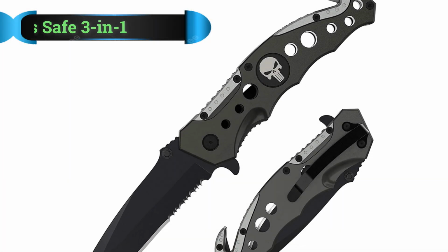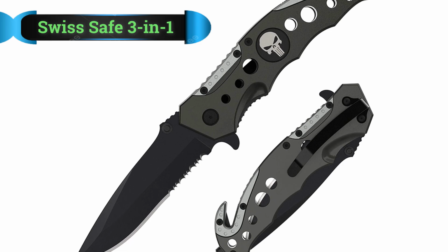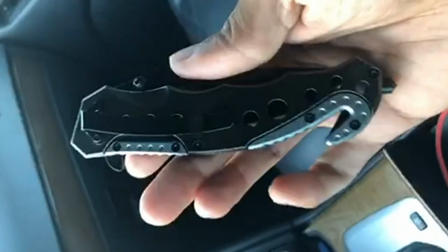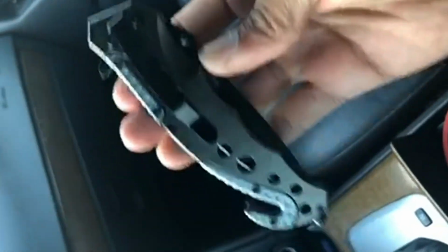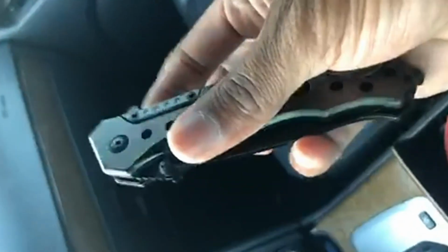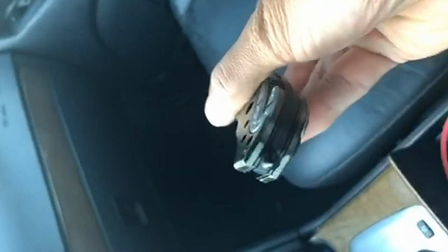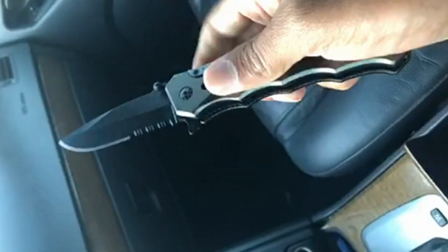Number 3. Swiss Safe 3-in-1 Navy SEAL Skull Tactical Knife. The Navy SEAL Skull is another multifunctional tool that comes in handy in any situation. I like to keep it in my car's side net compartment because its slim design stays snug there. I'm quite impressed with the magnificent cutting edge of the knife as it features both straight and serrated edge patterns.